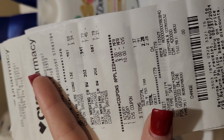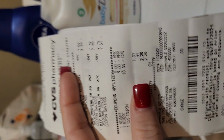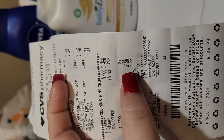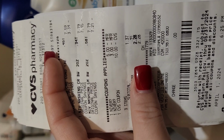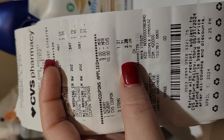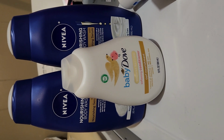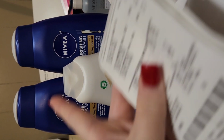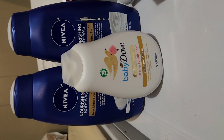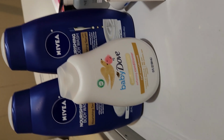And then I used my $10 extra buck that I just received from the spend 30 get 10, and I paid $2.28. So $12.28, and I received back a $5 extra care buck, making it $5.28 for all 3 items. Whenever just one of these, any of these, pick your choice, is worth more than $5. So that's an amazing, amazing deal, guys.